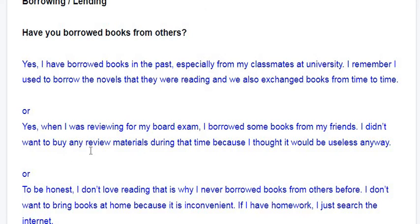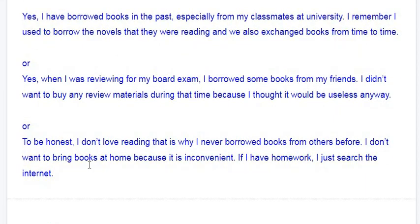I didn't want to buy any review materials during that time because I thought that it would be useless anyway. Or, to be honest, I don't love reading. That is why I never borrowed books from others before. I don't want to bring books at home because it's inconvenient. If I have homework, I just research on the internet.